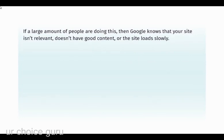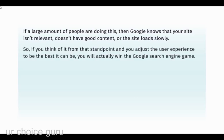If you have, let's say out of 100 people, 99 people that come to your website and within seconds leave and then go back to Google, Google can detect this and they can see that, okay, for some weird reason, people are going to your site and leaving within seconds. So your site must not be relevant. Your site must not be what they're looking for. And therefore, we're going to rank you lower. So if a large amount of people are doing this, then Google knows that your site is irrelevant. It doesn't have good content, or even if it does, that is what they assume, or the site loads slowly.